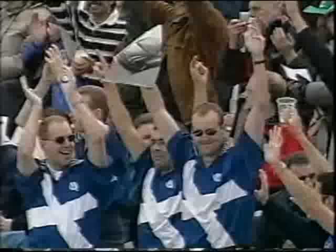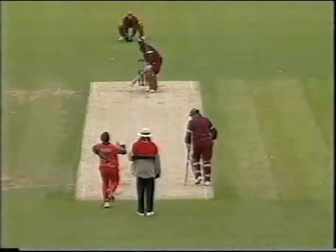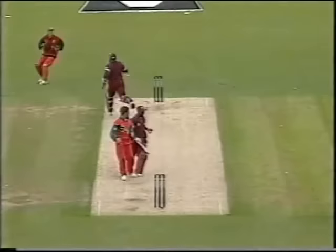Six of the best to Brian Lara. Great footwork, lovely free swing of the bat, and got it straight off the middle. Sherwin Campbell's on 49. He'll have to be quick. He's made it.